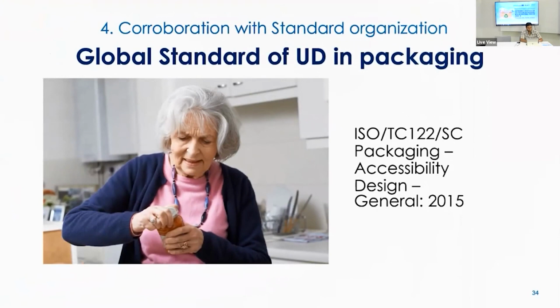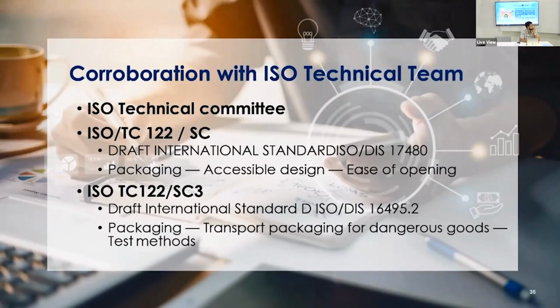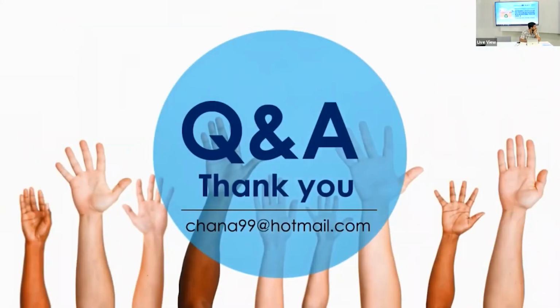In 2015, ISO TC 122 focused on packaging and talked about accessibility design. I joined the ISO technical team, from the draft until the final draft, until it was finished and announced for use as the global standard. In 2013, the Asian Packaging Federation held a workshop in Thailand, supported by the Thai Packaging Association, and we talked about universal design and environment in packaging.